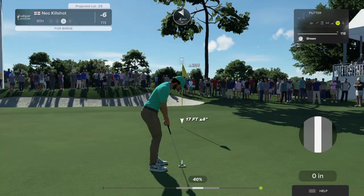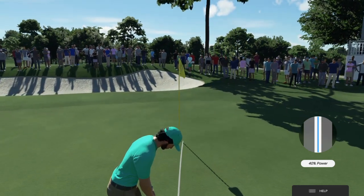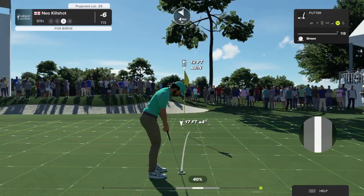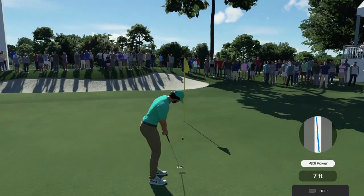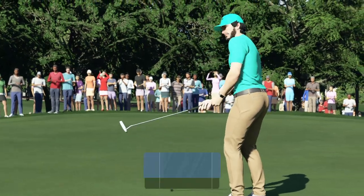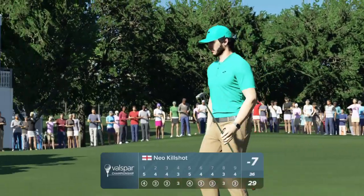This putt to get to seven under the card. Go on, get in the hole. And mark it down. That's birdie number seven on the scorecard. And that will take him to seven under.